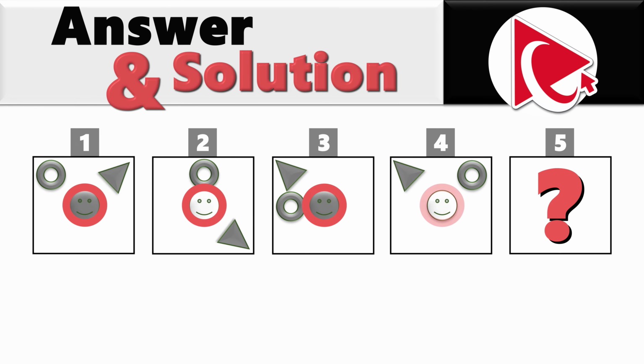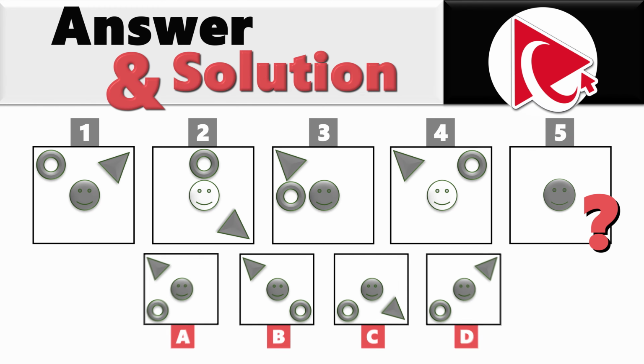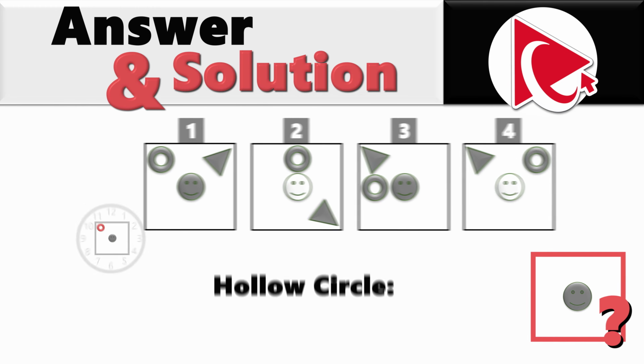Let's look at the smiley face first, because that's the easiest pattern. We see that in the shape 1, smiley shape is dark gray, then it becomes white, then it's dark gray again, and in the shape 4, it's white again. So in shape 5, we can predict that it's going to be dark gray again. Unfortunately, it doesn't help us much because all choices A, B, C, and D have smiley face in a dark gray color.